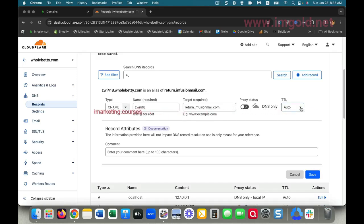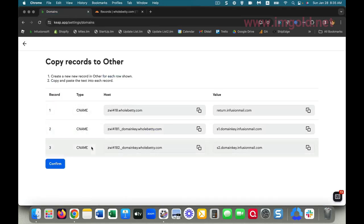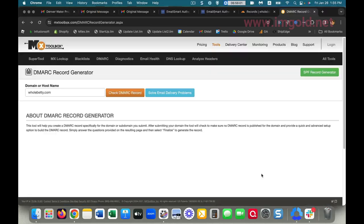If you don't have that option, then you would choose the shortest amount of time possible, and then you'd click save. Then you would go back and create a brand new CNAME for this and repeat the process for these other two. Once that's set up, you would hit confirm, and it'll try and verify. Now, sometimes verification can take up to 48 hours, so check back if it doesn't happen immediately.